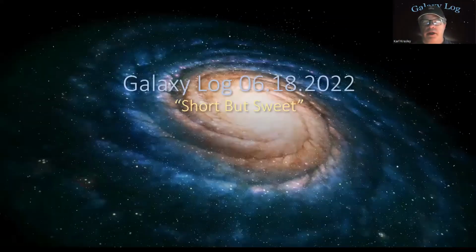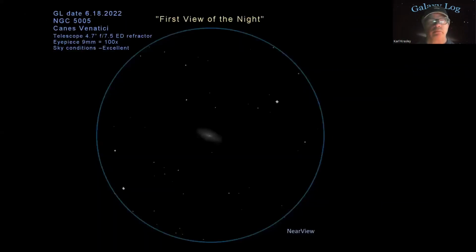Okay, this is a Galaxy log for June 18th of 2022, and it's subtitled Short But Sweet. This was the first view of the night, which I like to do once in a while. And it's of NGC 5005, Knez of Odyssey.